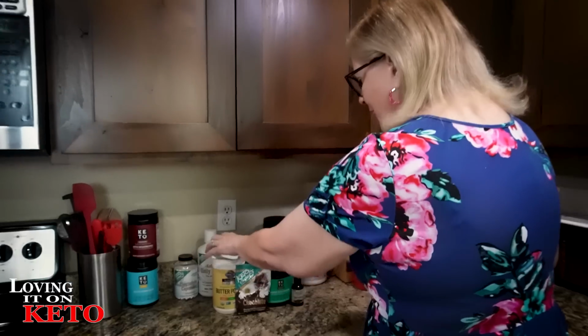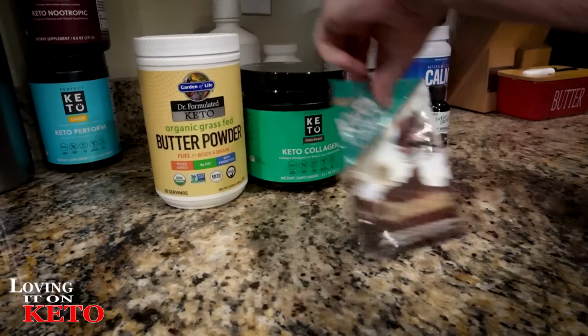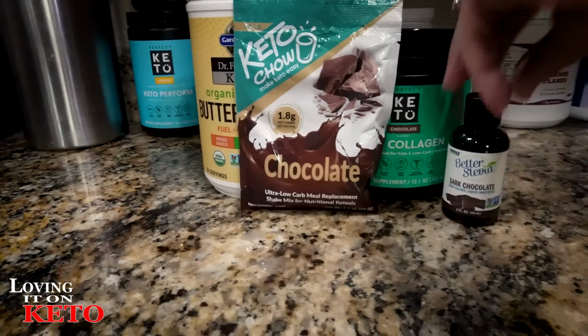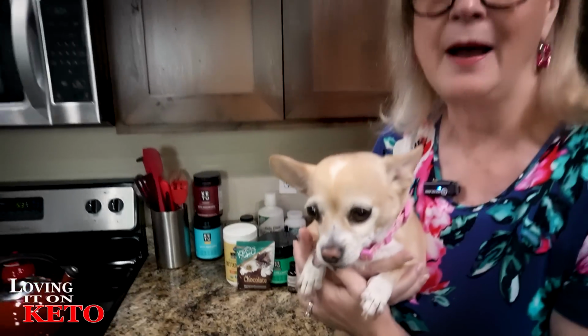Harry and I are going to follow up with one serving of chocolate keto chow ice cream. I'm going to put some powdered butter in it and a scoop of chocolate collagen. We're going to make it with keto chow regular chocolate, and I'm going to put a couple drops of the dark chocolate stevia in it. It's going to be some chocolate with some chocolate on top. We're going to have that in about a half an hour to an hour. That's what we're closing out our night with, you guys.